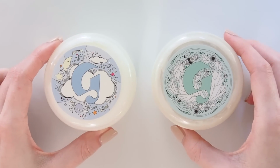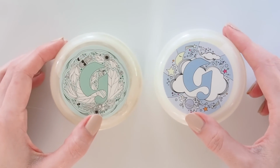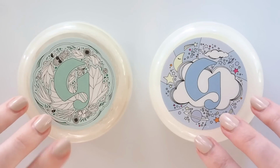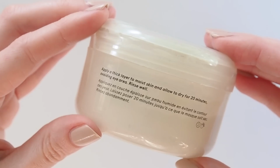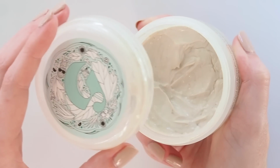Once or twice a week, it's time for a moment of calm with a face mask, one of my favourite simple self-care steps. This mask duo is right up the top of my all-time favourite face mask list, Glossier themed video or not. I can't tell you how many times I've repurchased these. Mega Green's Galaxy Pack is a cleansing, detoxifying mask. It's very creamy, so it's gentle, not drying, but definitely makes my face feel nice and fresh afterwards.